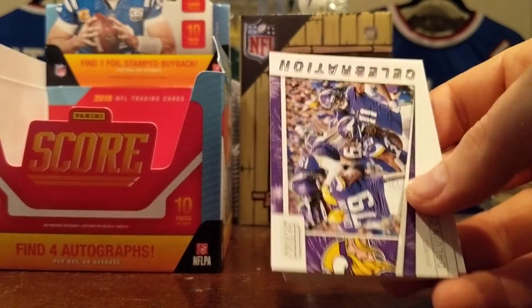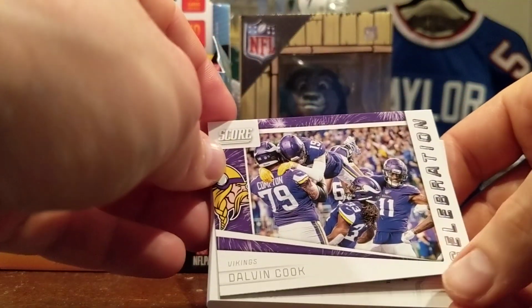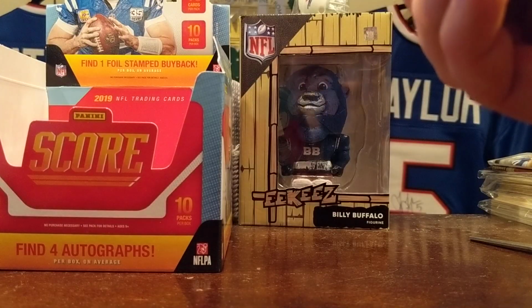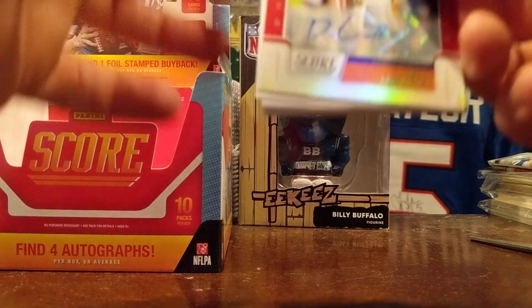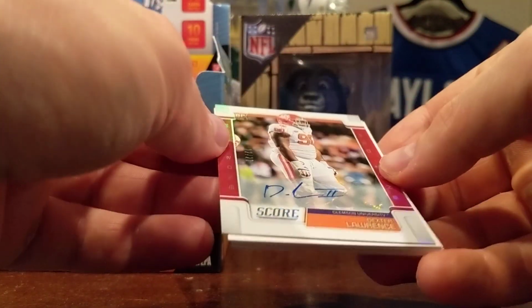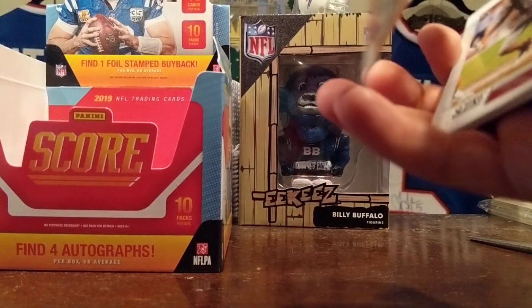Villanueva. Khalil Mack, and that Bears uni. Still weird seeing him in that. Dalvin Cook celebration. Nope, got a rookie. Dexter Lawrence. And as I say that, there's our parallel auto. Dexter Lawrence out of 20. I think that's a decent one too.